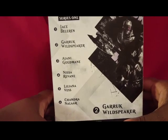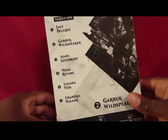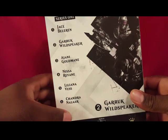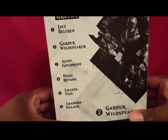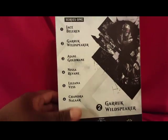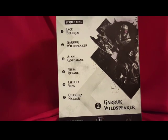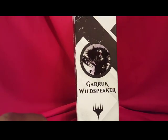Around here on the back, it has Series 1. I take it there's two different series that they're giving us here, but this is Series 1. And here you see the other figures that come in Series 1. That's Jace Bellerin, a Garruk Wild Speaker, a Johnny Goldmane, Nissa Ravane, Lillian Vass, and Chandra Nalir. If you guys actually know the names of the characters, feel free to comment. I gave it my best. I probably butchered a few of them, but if you know anything about these characters, feel free to comment on the video.